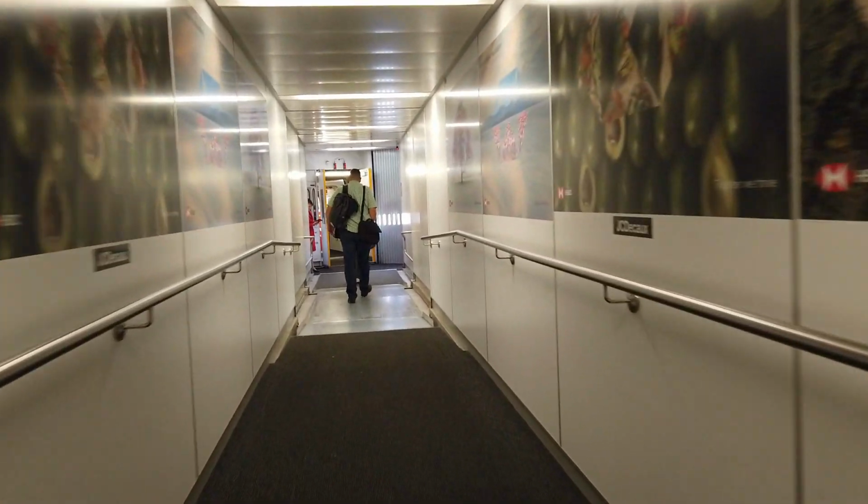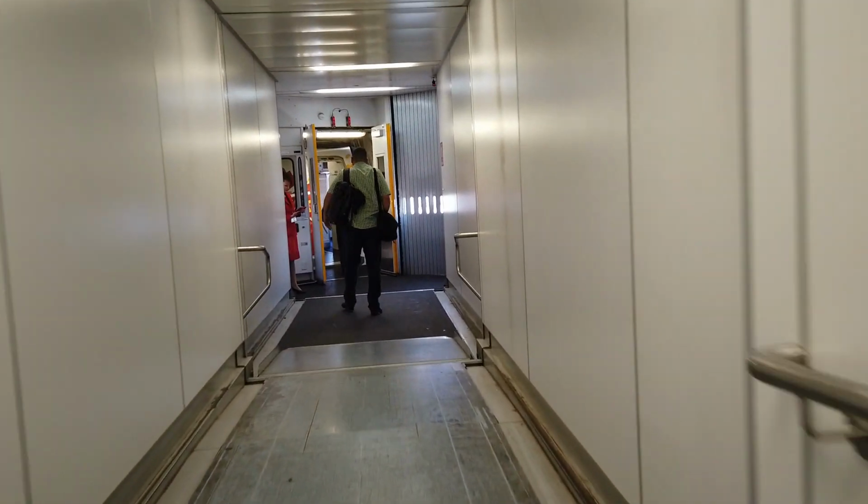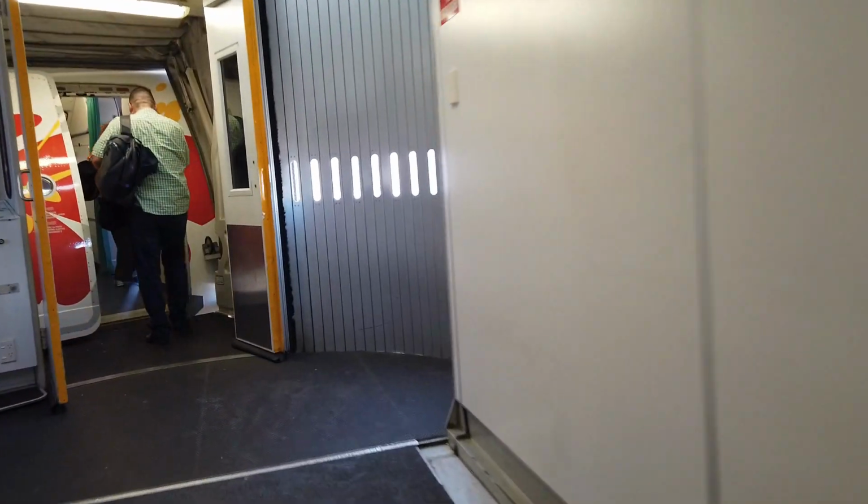And boarding commenced, and you know that feeling when you're about to step into an airline that you've never flown with before? Like that excitement of having that new car smell? Yeah, that's the sort of feeling that I'm having right now. I'm always excited about stepping into the cabin of an airline that I've never flown with before.